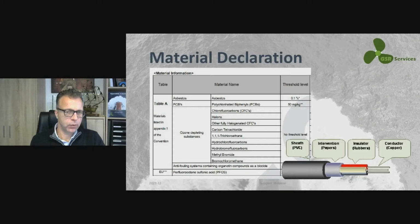But of course, as a supplier, or let's say as a manufacturer, you buy one of those cables from a supplier, and he has to give the MD for this full cable. And in case, let's say, the red insulator is containing cadmium above the specific threshold, he has to say, yes, cadmium is contained in this cable, in the red insulator, in this and that quantity. This is how the information has to be provided along the supply chain.